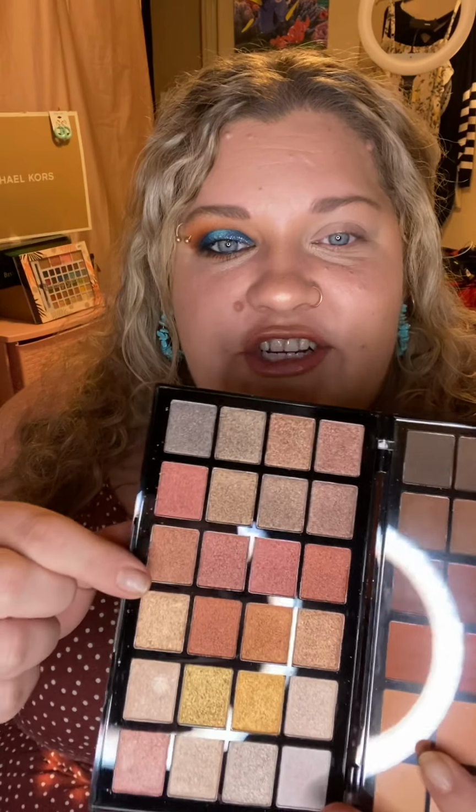You've got this really neat plastic divider in between. You flip it over, and then here are your shimmer shades. Really beautiful. I love this palette. I got this on sale for $10, I believe. I believe I paid $10 for it. Worth every penny. So good.